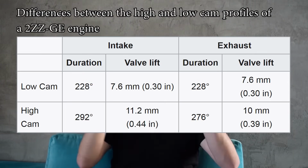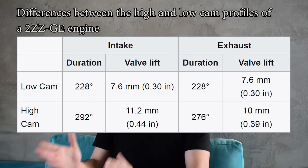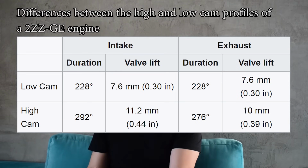Another thing that's different between the two engines is the variable valve technology employed. Now, the variable valve timing system on the 2Z has two different camshaft profiles, and it affects both the cam duration and the cam lift on both the intake and the exhaust camshaft.